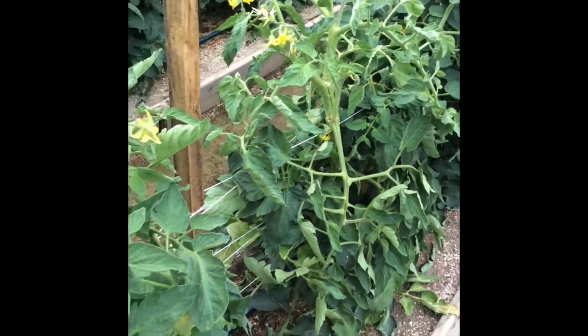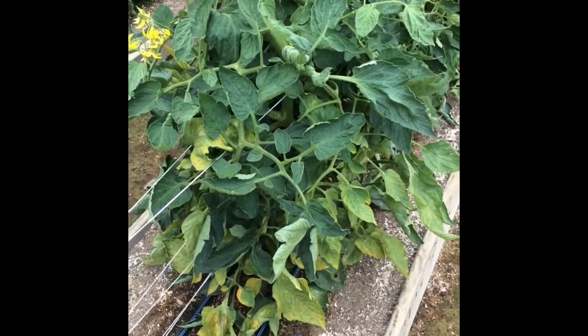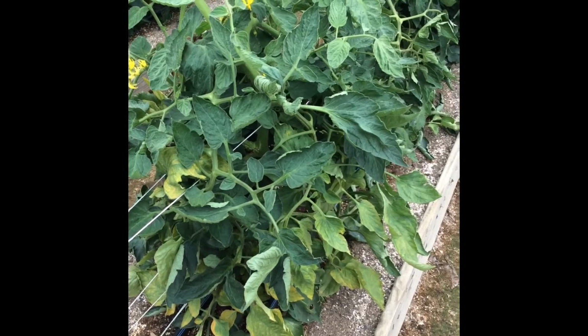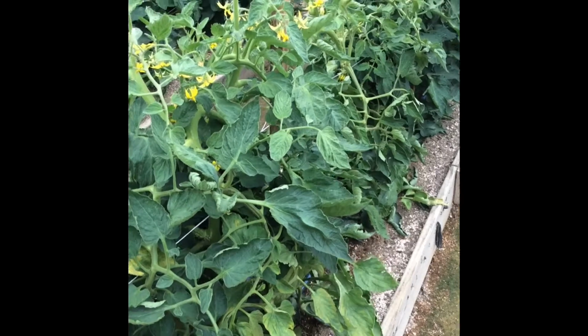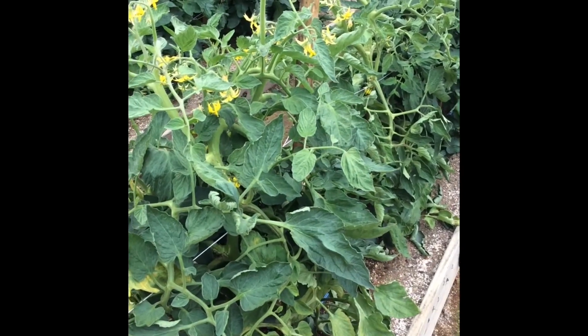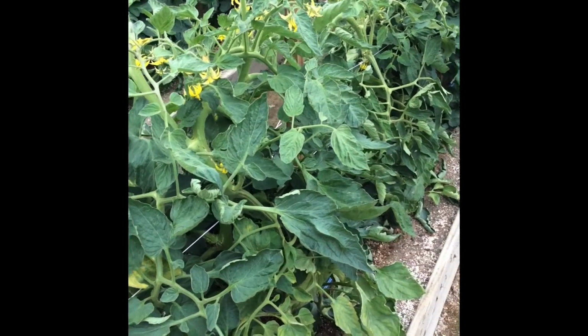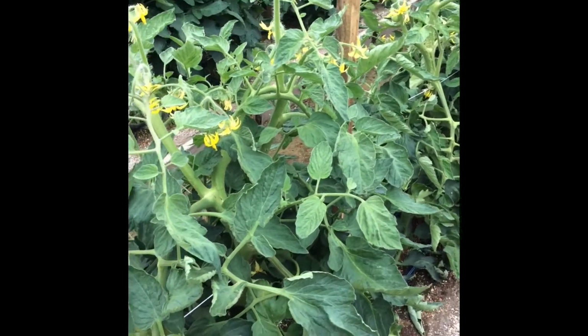The one beside it here is another example. We're seeing some yellowing of the leaves at the bottom, which is again another symptom of the tomato pith necrosis. But the plant is still wanting to try to actively grow, and so we're going to leave these in and see what happens with the rest of them.